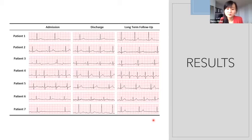All the patients initially presented with narrow QRS indicating predominantly AV nodal disease, with patients 1, 3, and 5 in complete heart block, patients 2 and 6 with 2-to-1 block, and patients 4 and 7 with Mobitz 2 block. On discharge, all patients underwent a stress test showing 1-to-1 AV conduction with a heart rate of greater than 120 beats per minute. 3 patients, that's 1, 5, and 7, had residual first-degree AV block, though the PR interval was less than 300 milliseconds. At follow-up, all the conduction abnormalities had resolved, and all patients were in sinus rhythm.